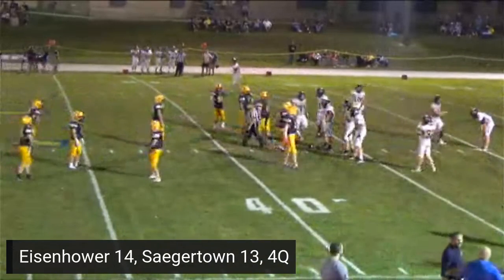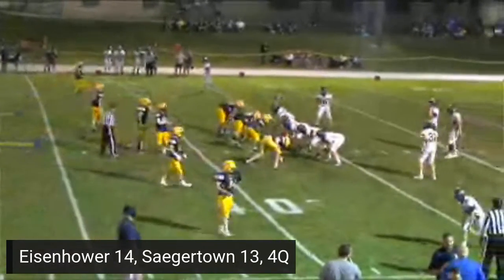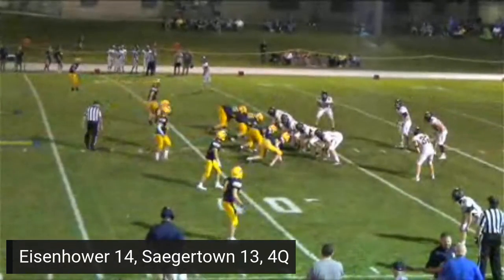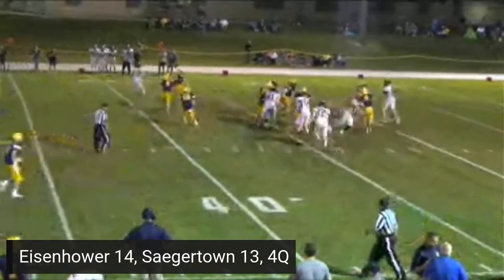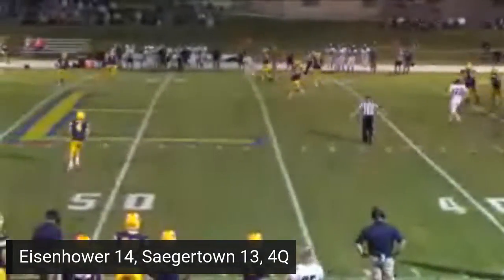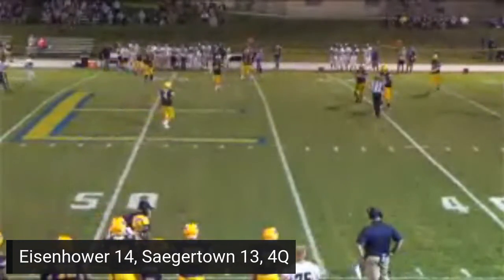Eisenhower leading Saegertown 14-13. Panthers have a third down and 8 from their own 37. Wilkinson in motion. Schaefer back to pass. Has time. And overthrows Burchell, who was open in the flat.